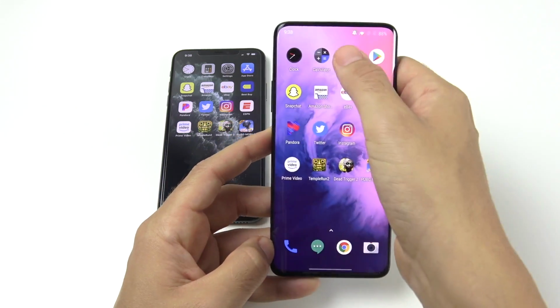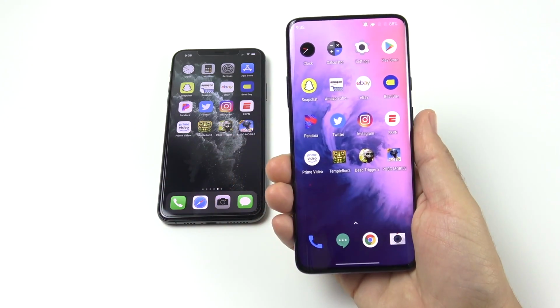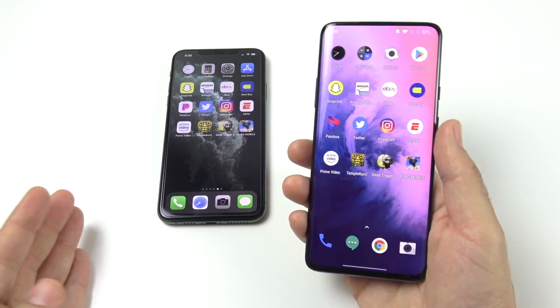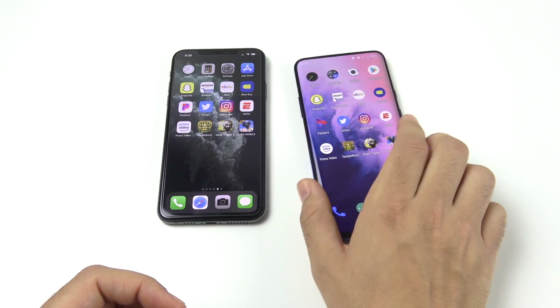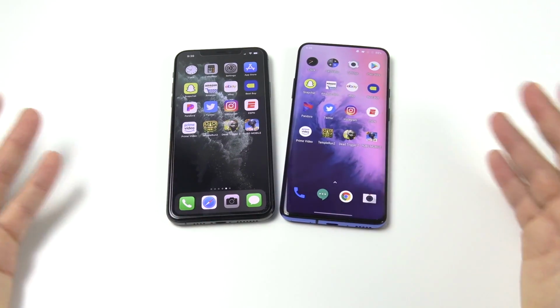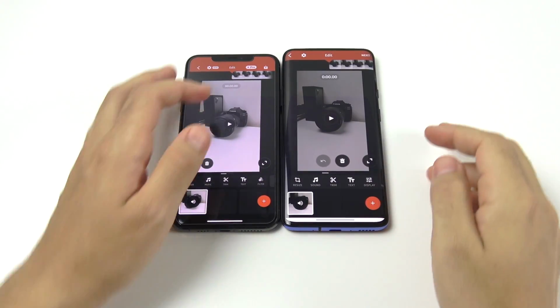Let's go into Play Store, Settings, Calculator, and Clock. So there's not a big disparity here between reloading the apps on both of these. I do think the Pandora reloaded there for the OnePlus 7 Pro, but not a big disparity between both. Pretty much equal here. So we have the same 38-second video on both of them.